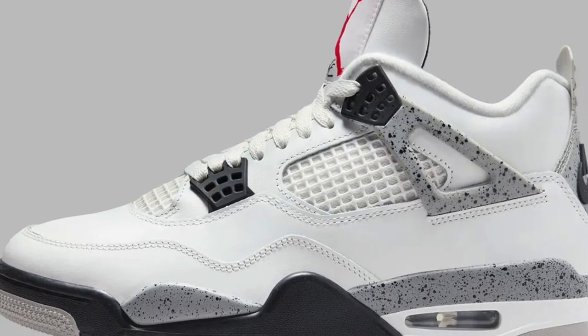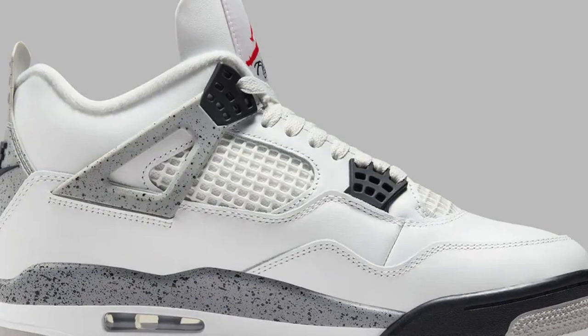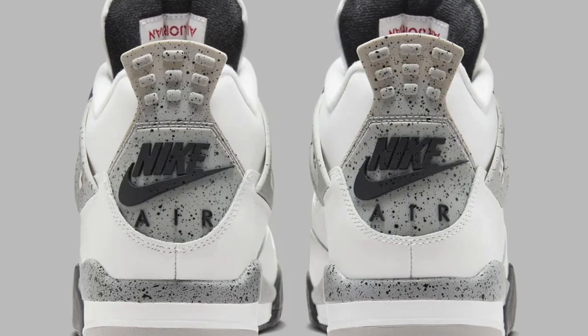That white leather upper, hey, I appreciate they kept that. I like how they kept that speckle detail on the wing eyelets, right? I like how they kept the midsole, very simple, very clean. I like how they just kept that signature mesh that they always have on the Air Jordan 4s. This is a nice, clean shoe.